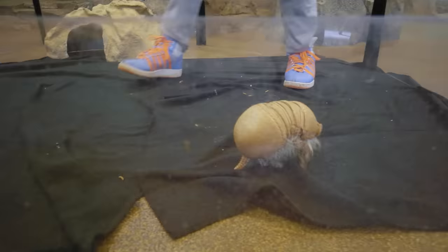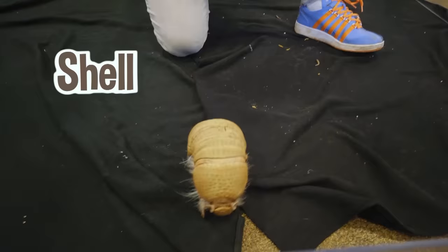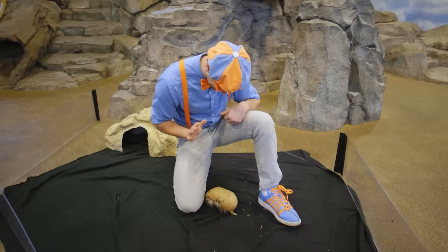Hello? Hey, how are you? Whoa, do you see him? He has a very hard shell. Three-banded armadillos are ones that can go all the way in a ball, but he's not doing that right now because that is a defensive mechanism. He's actually really comfortable right now. Do you see how he's just sniffing around?